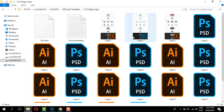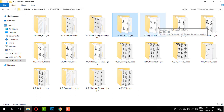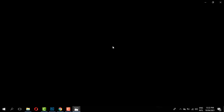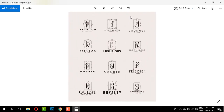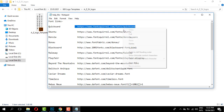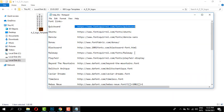You can see here is vintage logo, boutique and minimals, art deco, elegance and luxury, animals logo. So, I want to show you, these are templates. Wow, so you can download and use it. Help file is here. These are fonts, just you copy and then you paste here and download your font.